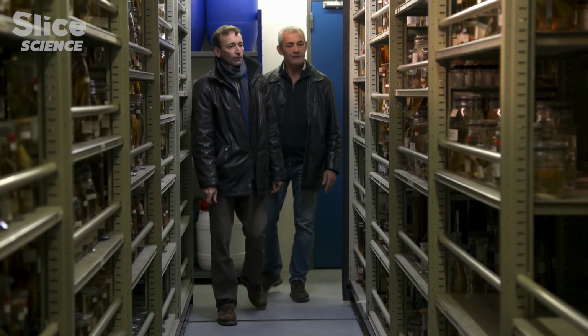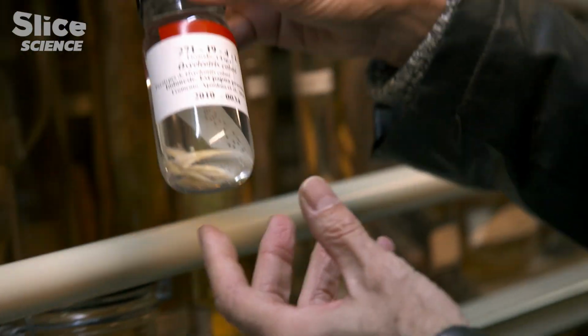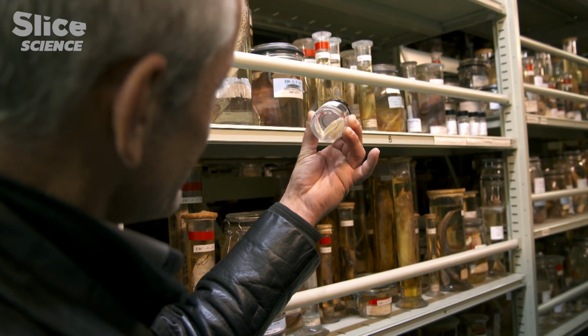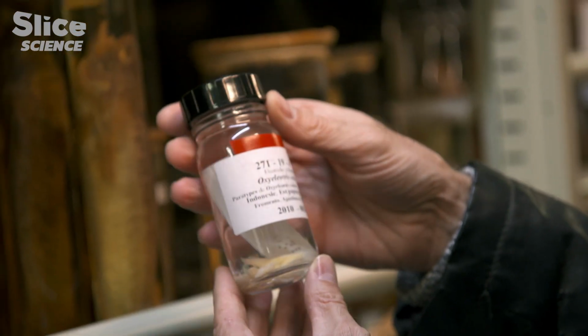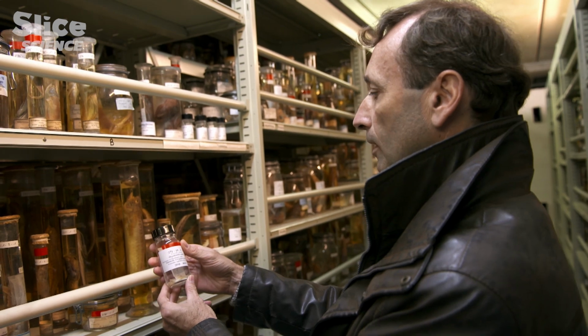So the specimens should be there. There they are. They're very small. They're the ones you brought back. Oh yes, I didn't remember. There. Since they're cave dwellers, they've developed specialized sensitive systems. So we'll look at that in the laboratory. Let's go.